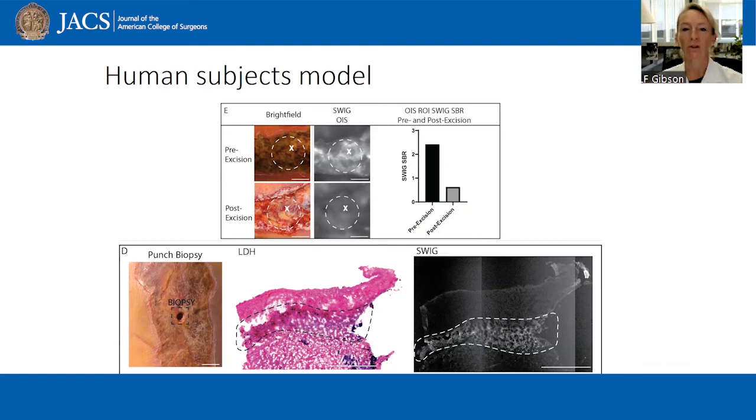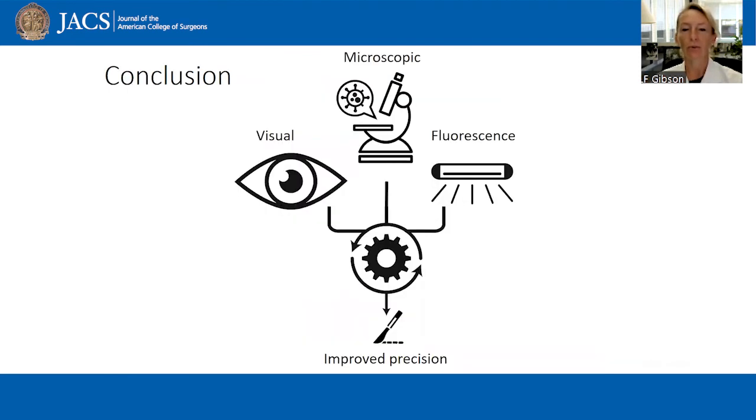Microscopically, we showed that the fluorescence is localized to the layer of necrotic tissue immediately adjacent to inflamed but viable cells. In conclusion, we have visual, microscopic, and fluorescence data to support SWIG imaging as a potential modality to objectively prognosticate burn wound healing potential and guide intraoperative burn excision.